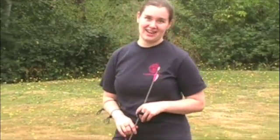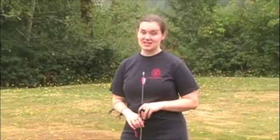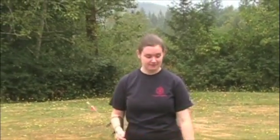The range that we shoot at is about 20 meters long, so it's a relatively long walk, but you still need to be careful toward the end. Once you get to the end, you will see a row of targets. Your arrows are obviously, or hopefully, stuck in these targets. Once they're in the target, it's important to pull them out very carefully.